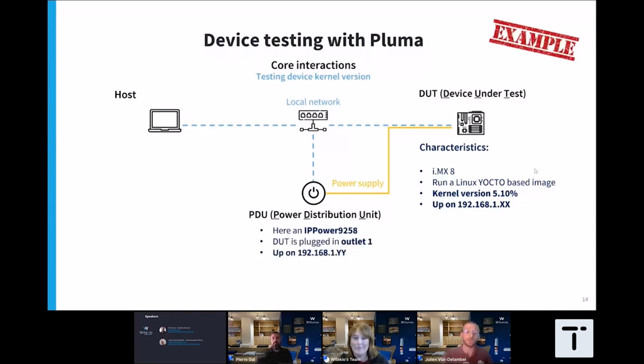I also have details about my power distribution unit. It's an IP Power 9258. It powers the device through its first outlet, and I know it's up on .1.yy. So what I need on the host side is that Pluma needs a test plan and a target definition. So how does that look?